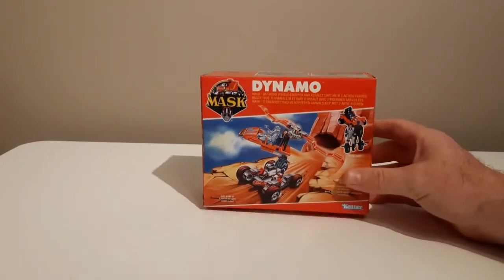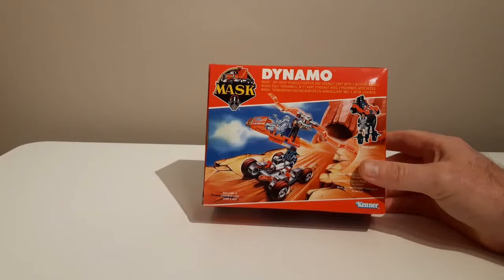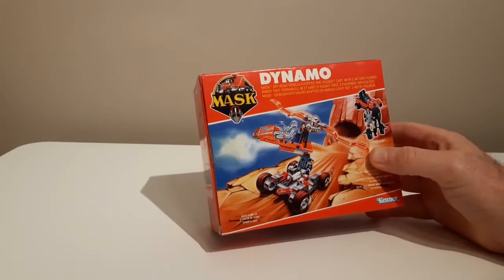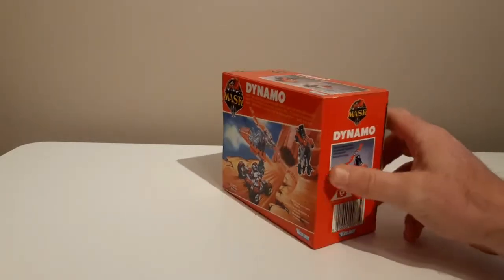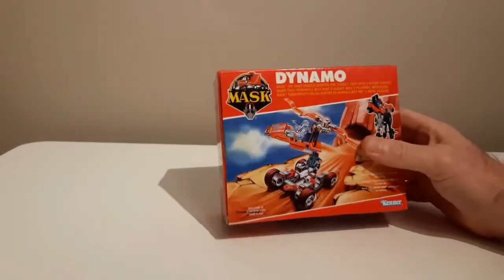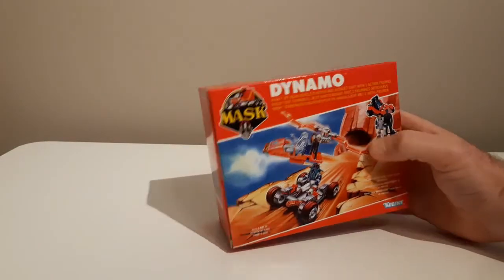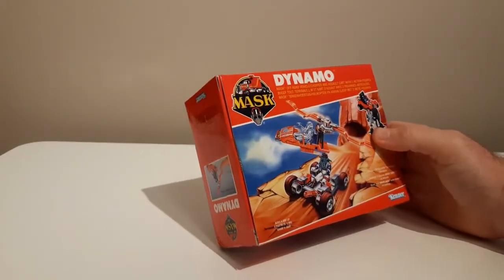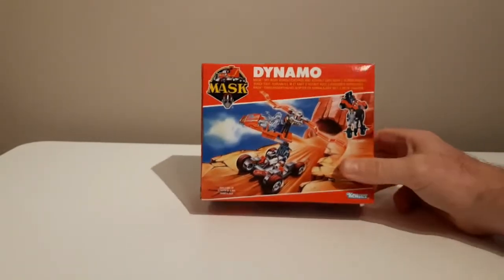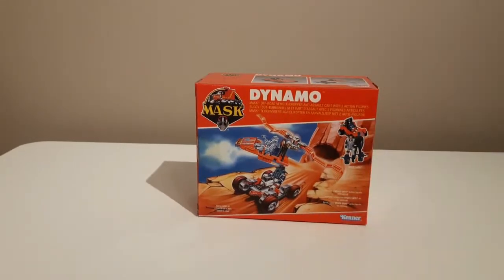So this is Dynamo from the Kenner Mask action figure and vehicle range. This is one of the smaller vehicles, I think, from the Mask range, and it comes with Bruce Sato, I believe. Is that who it is that's in this? Yeah, Bruce Sato is the Mask action figure that he comes with.